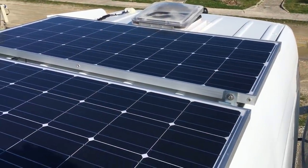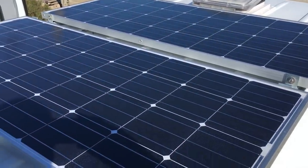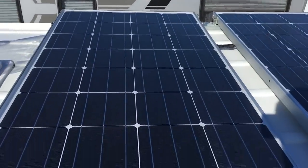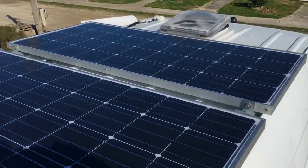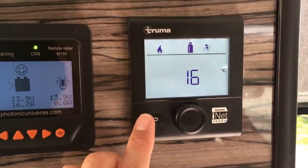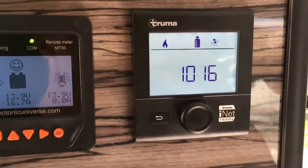There we go, guys. That's the 360 watt panels, all nice and clean and gleaming in the sunshine. Let's have a quick look on the controller downstairs and see how much we're getting. So there we go, guys. It's just about 10:15 in the morning. The sun is still fairly low on the horizon.